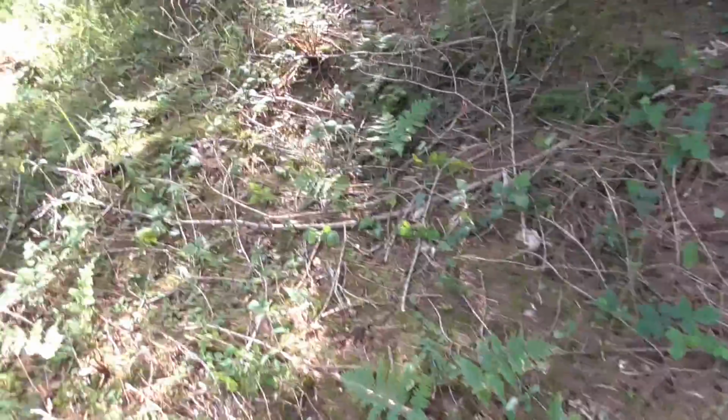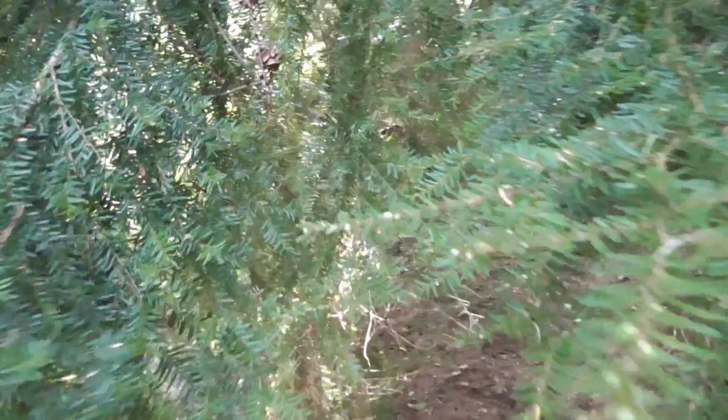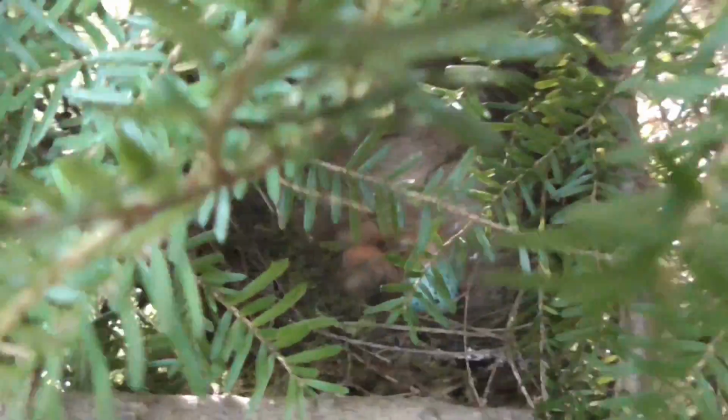Right, I've got the camera on the tripod. I'll move that branch a little bit. Careful, look. I can see eggs in there. I can see one. Two, maybe.